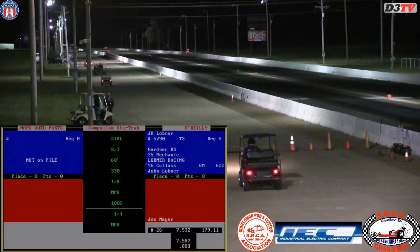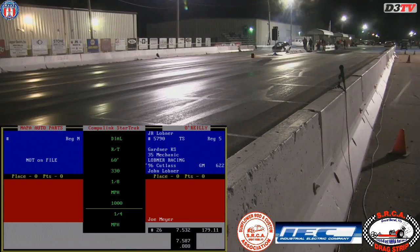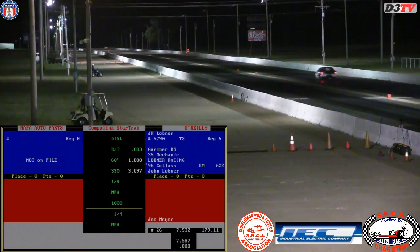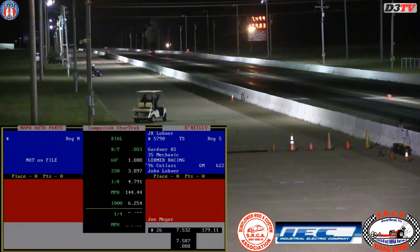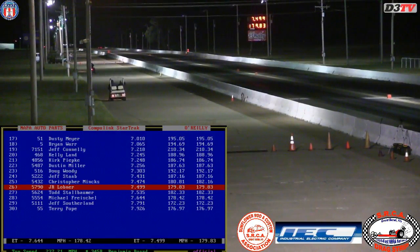And J.R. Loebner, the man who is certifiably hot when it comes to top sportsman racing. 758 and 753 out of his Oldsmobile. JR, a couple of wins on the National Event Tour, a couple of wins on the Lucas Oil Drag Racing Series Tour, and JR knocking on the door of what he hopes would be the RacingRVs.com Top Sportsman Championship this year. Doesn't have the quickest car, but the man knows how to run it, dial it, and drive the stripe. 749 by JR. That'll be his best run of the weekend. Loebner now 26 on the sheet. 749 at 179 miles an hour.